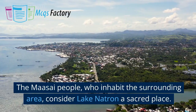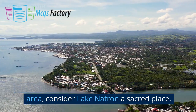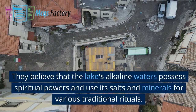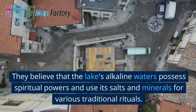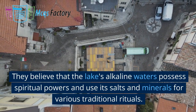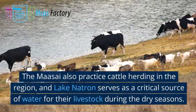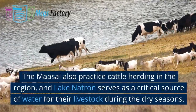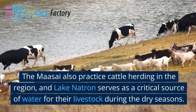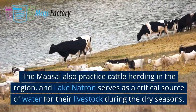The Maasai people who inhabit the surrounding area consider Lake Natron a sacred place. They believe that the lake's alkaline waters possess spiritual powers and use its salts and minerals for various traditional rituals. The Maasai also practice cattle herding in the region, and Lake Natron serves as a critical source of water for their livestock during the dry seasons.